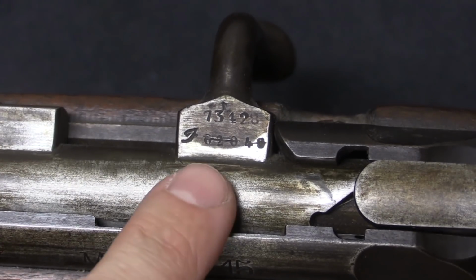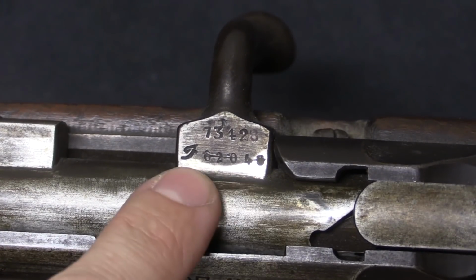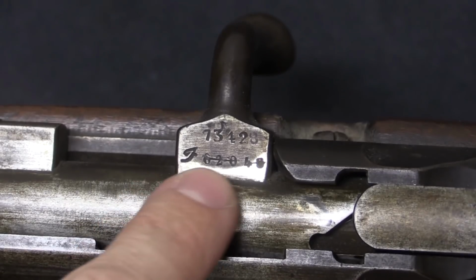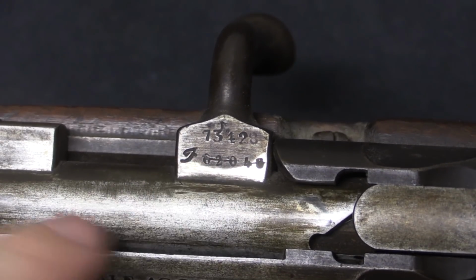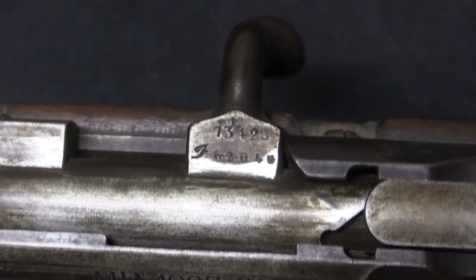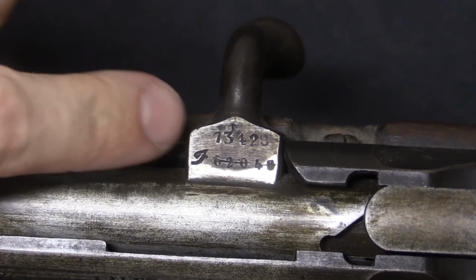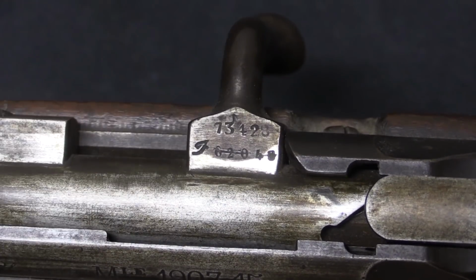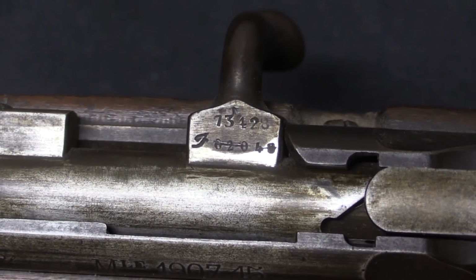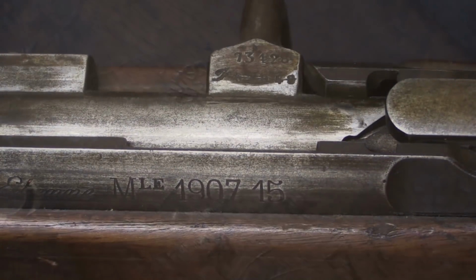So that's what we have here. This is another very early F-pattern gun, or F-series gun, whose bolt was salvaged from a destroyed rifle and used to repair number 73428 here. So they didn't have to restamp the number, they just lined out the old number, added on this rifle's number, and reissued this back into service.